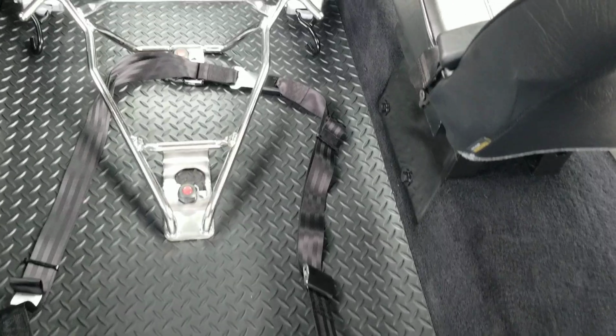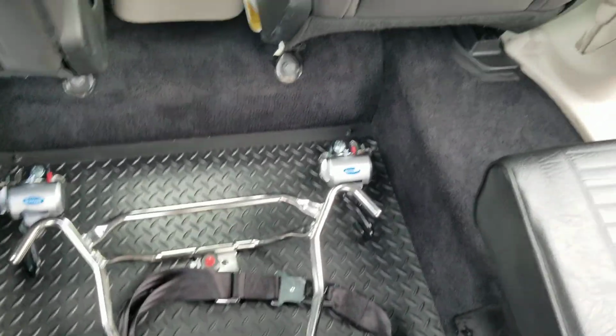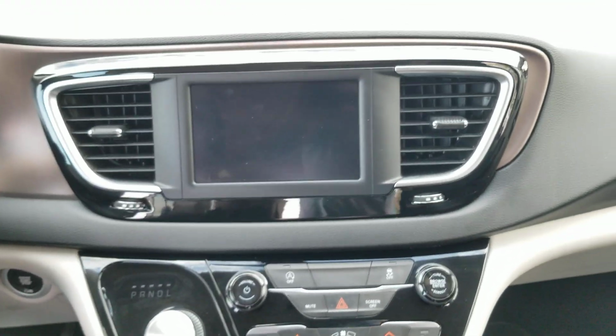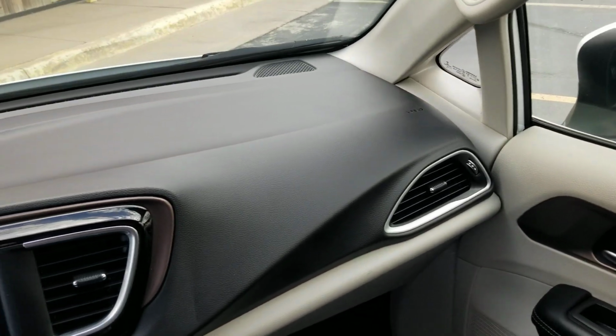A lot of our competitors are going to charge you $600 to $800 to upgrade to those. We throw them in at no charge to you. Got your warranty and information there on your tie downs. Got your cup holders, plug-ins for your electronics, dual air climate control, backup camera. You got heated seats and heated steering wheel. A lot of great features on this van.